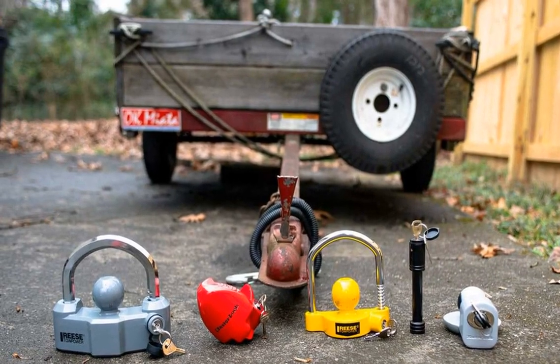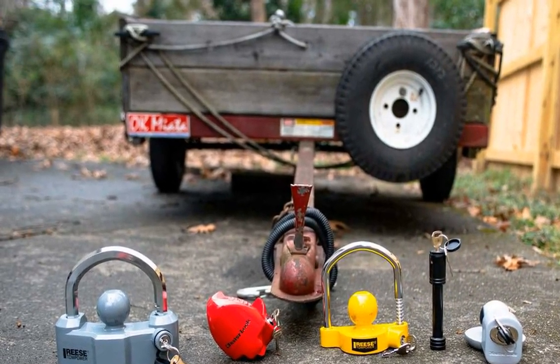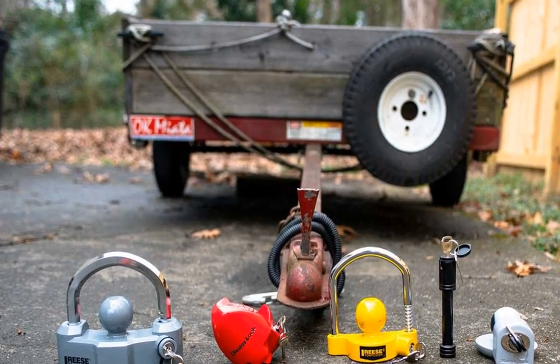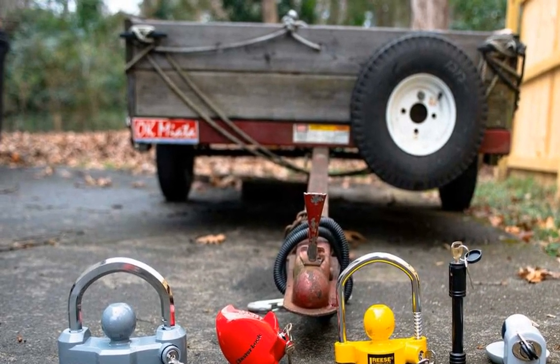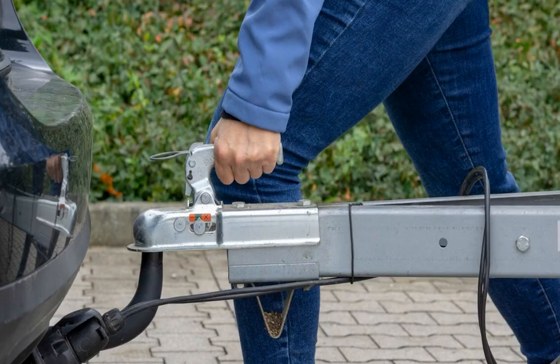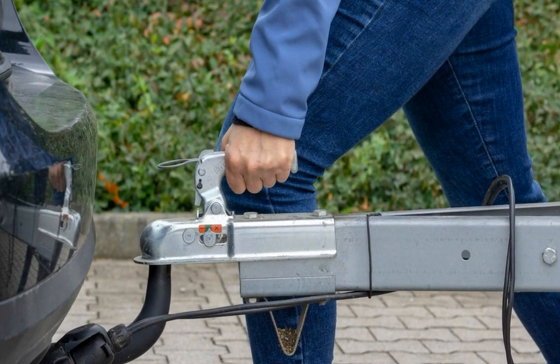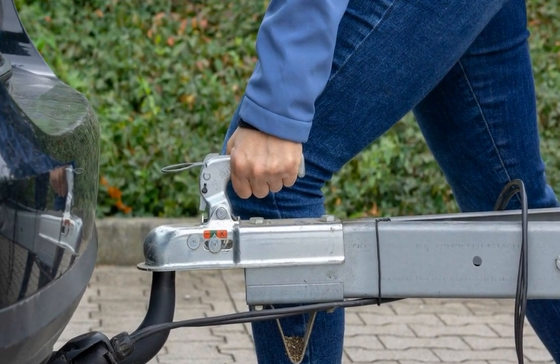Today, we're going to talk about an indispensable accessory for all RVers, the RV must-have hitch lock. Whether you're a seasoned RVer or just starting out, protecting your RV from theft should be a top priority. In this article, we'll dive into what a hitch lock is, why it's essential, and how to choose the right one for your RV.